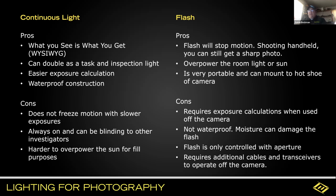Chris, you might have to help me on this. I think a lot of your cameras, with the automatic flashes now, you could probably adjust the shutter speed a little bit. Yeah, they're starting to change that. They're starting to ramp that up a little bit. So I think the fastest you can go on that is 200th of a second, right? Yeah. Okay. And then you can overpower the light or the sun, which is definitely right.